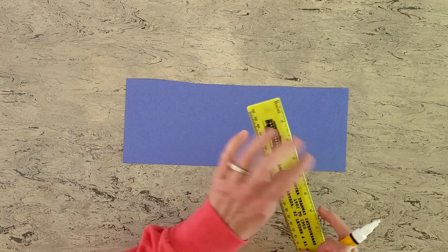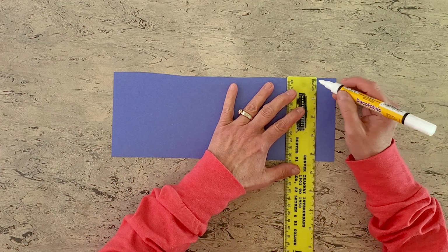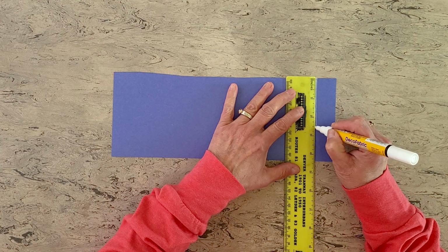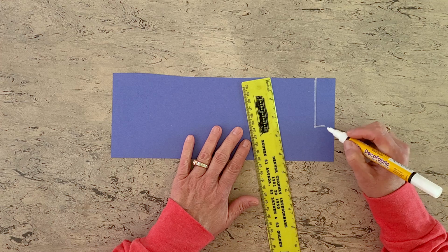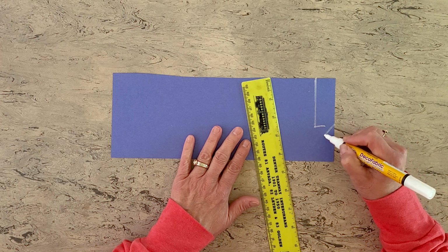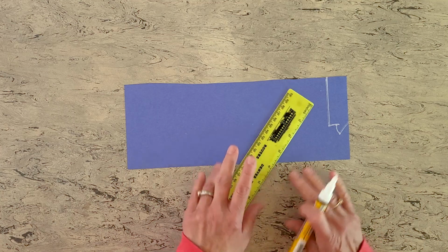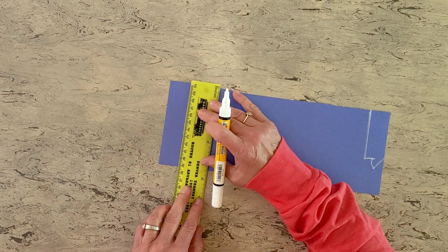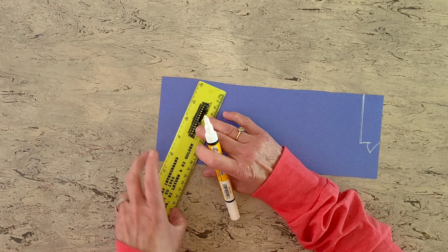So, as I was saying, if you're really good with a ruler, you could probably use a ruler on here. I'm not being real exact, because I really kind of want to have some fun. And then we're going to, so usually this means that there's a door here. And maybe we have one on this side as well. Oops.